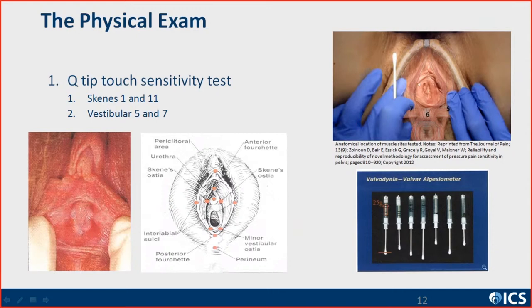In the next several slides, we will discuss evaluation of the mucosal and internal muscular structures, the most critical portions of the exam. The Q-tip touch sensitivity test, the Skene's ostia at 1 and 11 o'clock, and the vestibular ostia at 5 and 7 o'clock, are evaluated with a moistened Q-tip. Often one can see erythema at the ostia. But let's not forget about the clitoris and the anterior and posterior fourchette. Studies using an analgesiometer have been shown to be important to quantify a sensory threshold as a way to follow the patient objectively.